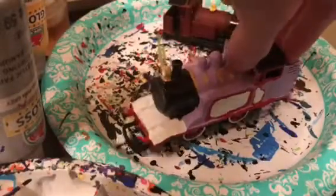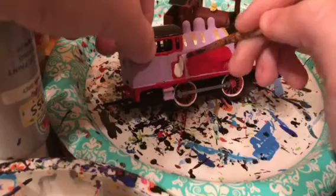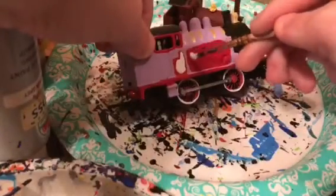And I will buy another Hornby Thomas and make Annie and Clarabel. Someone gave me the comment to make a Hornby Annie and Clarabel. But I think Rosie's coming along pretty good.